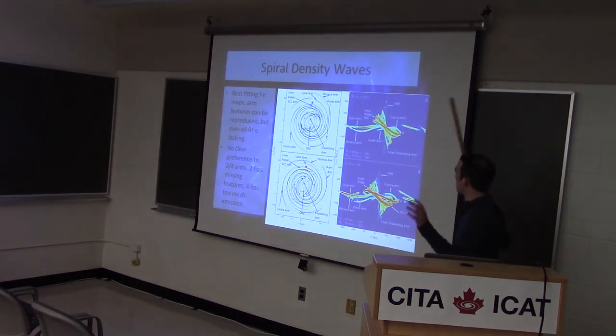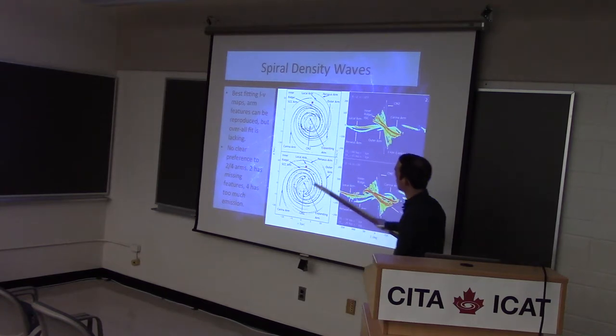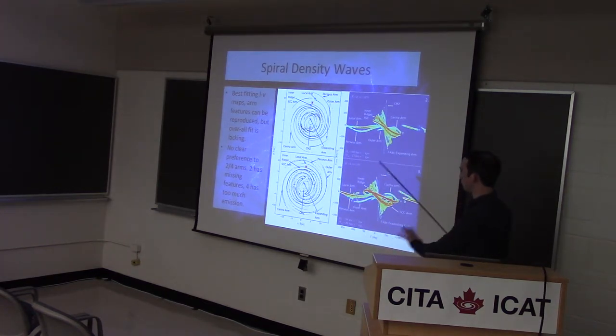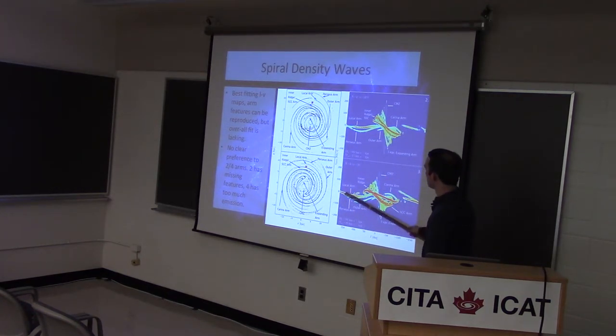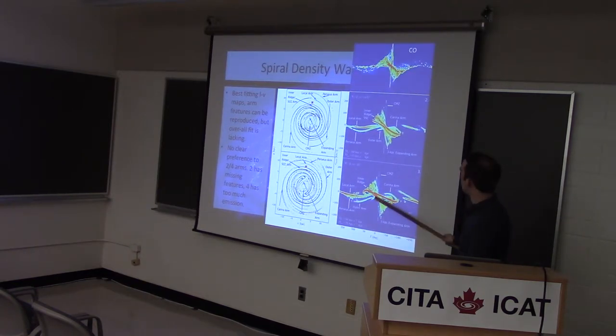So we then put the arms and bars together. So this is again the gas being subjected to some potentials. And you can get better matches, but we're still not perfect. So you can generate local arm material, outer arm material, and you're getting a bit better now with keeping an arm here.